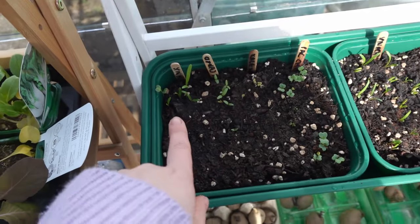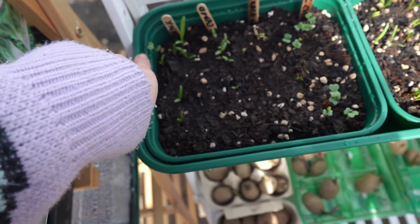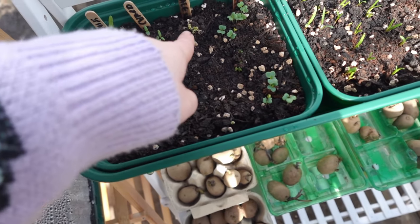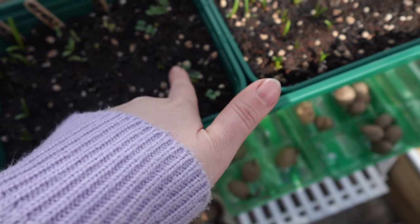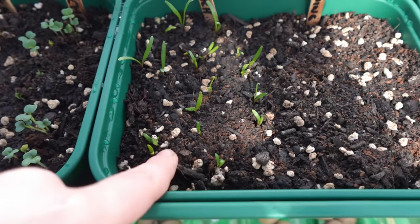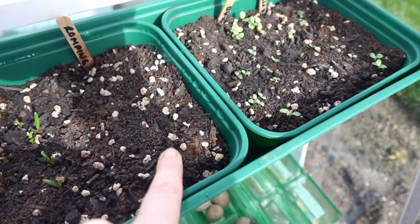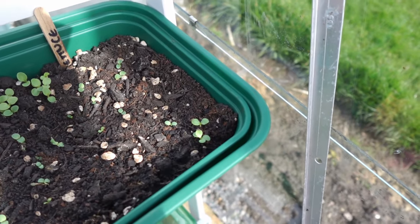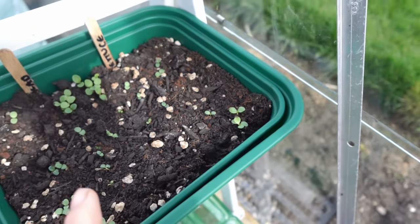And then here we have got a rogue brassica, some spinach, chard, kale. It's been a bit of spotty germination, but pak choy, spinach, that's germinated really well, but then the romaine's done absolutely nothing, so I might have to replant that. And then more spinach, salad leaves, and lettuce.